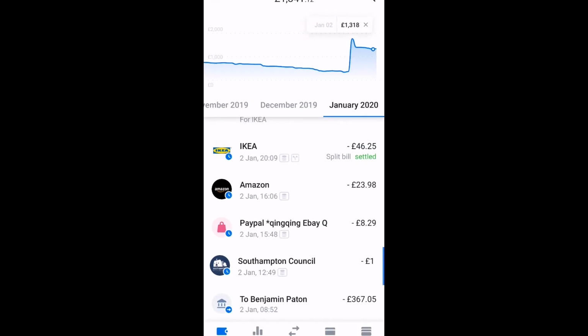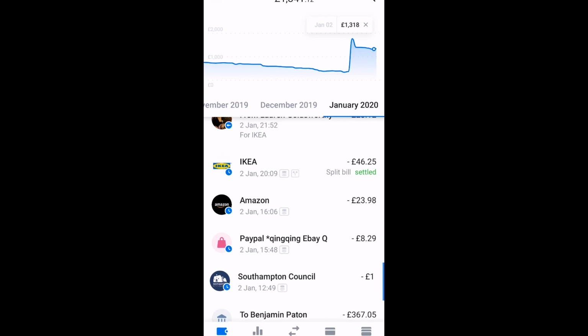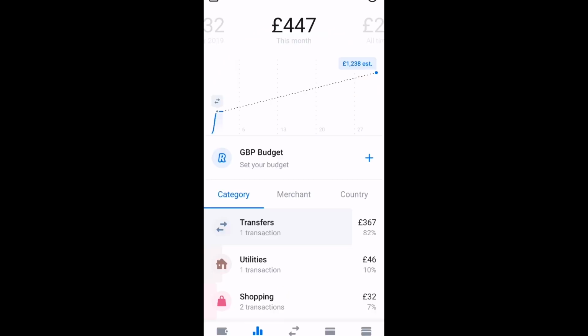If we look at the main screen, you can see this IKEA one I've already split. If we go into this one, you can see that it says in green that it's already settled and that it was split.